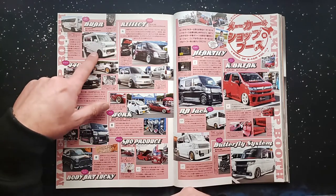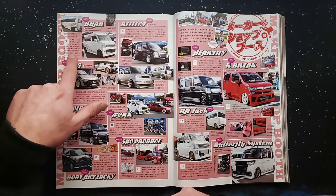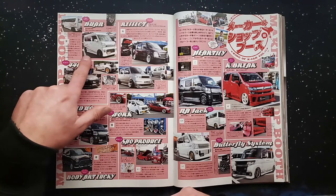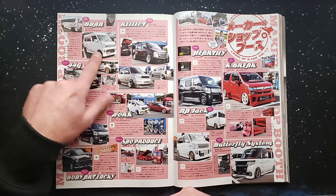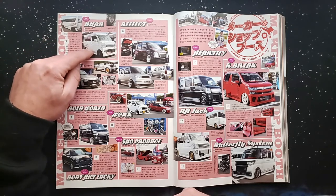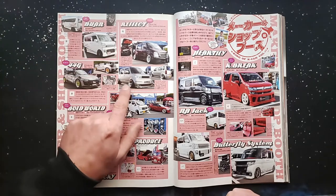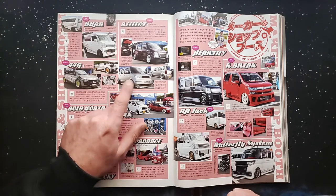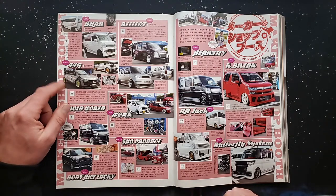That looks like a DA64 to me, is it? Can't really tell. It's DA17. Is it? Wow, they came out all the way back in 2018? Okay. See, I don't know everything. I get things wrong. Moving down, we've got the crazy overfender that shouldn't be in a K-Car magazine. We have a S660 that's looking super sick.